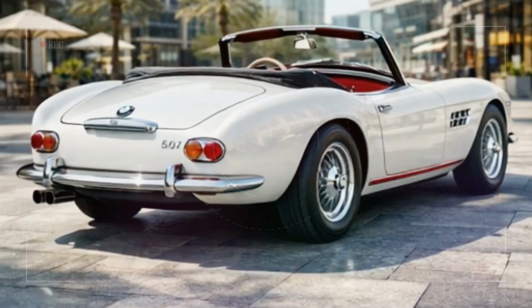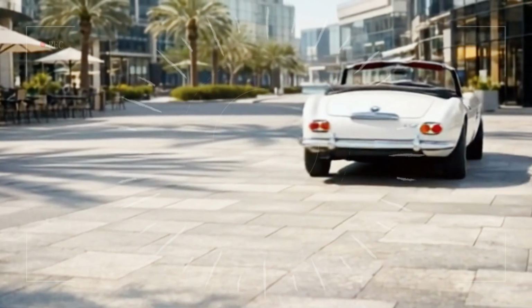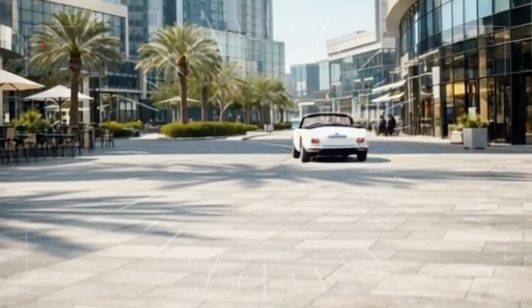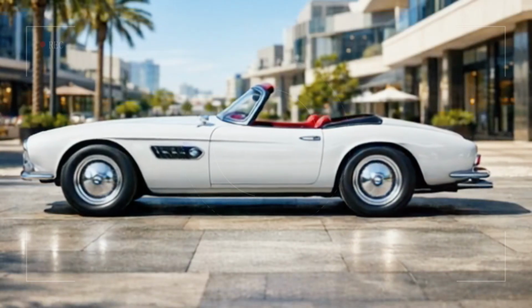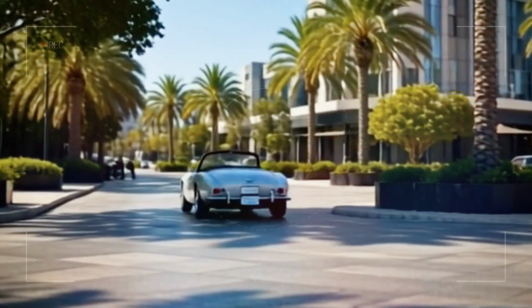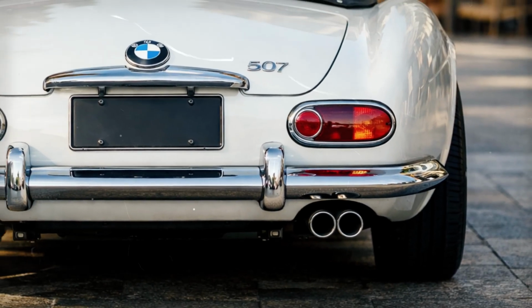This gives the car 0 to 60 miles per hour in under 3.5 seconds, a top speed of around 200 miles per hour, and the smoothness of a luxury grand tourer. You can drive it silently in electric mode through the city, or unleash the full V8 soundtrack on the open road. Let's be honest, this is not a car for everyone.